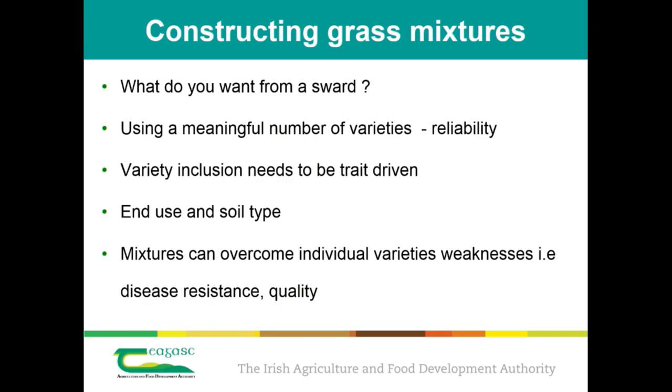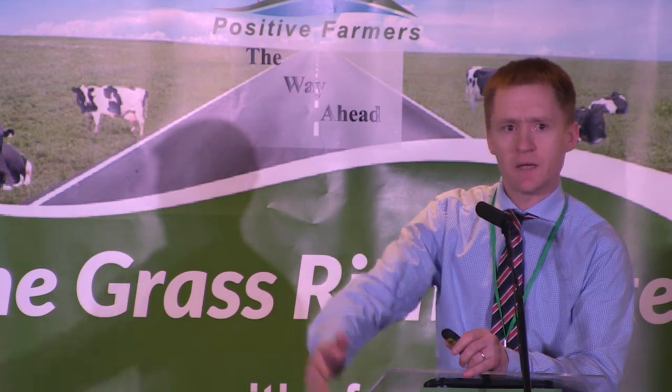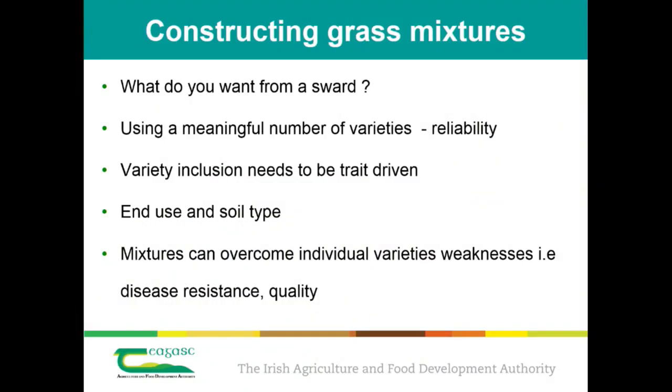So this is pretty much the last 3 or 4 slides. Constructing grass mixtures: as varieties are sold out to farmers, they are sold within grass mixtures. So constructing grass mixtures, what do you want from a sward? What are you demanding from a sward? You have to use a meaningful number of varieties. Putting in too many varieties dilutes the inherent individual characteristics of those varieties. Variety inclusion to me has to be trait driven. If it's not trait driven, what are we going after?